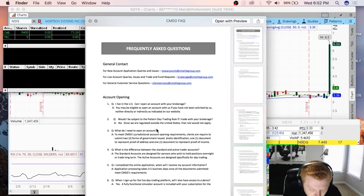What do I have to do to open an account? To open an account, you're required to submit 2 forms of photo ID. So I submitted passport and driver's license, 1 document of proof of address. So I sent in a bill for that, like an electric bill, and then a document to represent proof of income. I sent 6 months of bank statements to them. That was sufficient. What's the difference between standard and active trader? You'll want to do the active trader for this, guys.